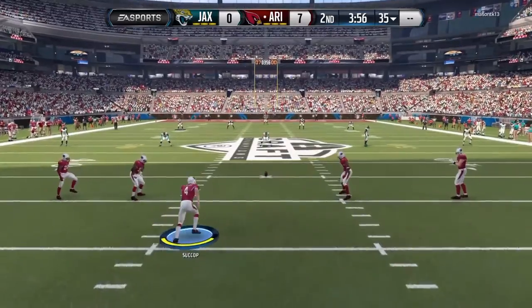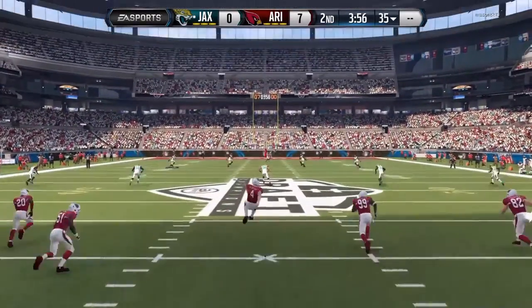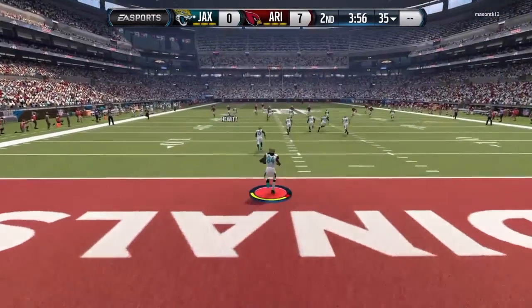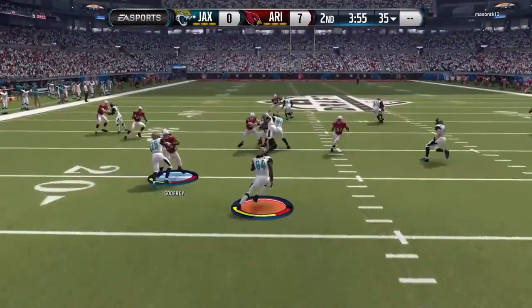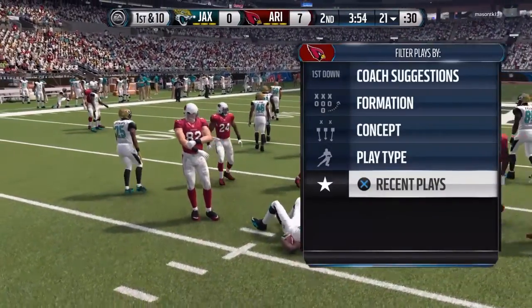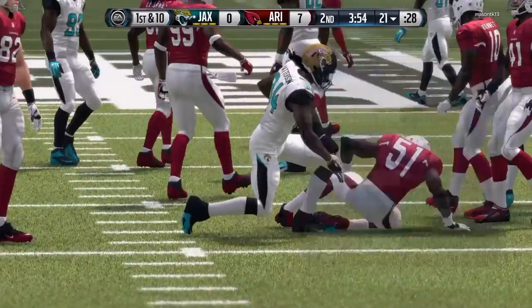Ryan Succop ready for the kickoff. Patterson's going to test the coverage this time. He's going to be tackled right around the 21-yard line. That return is good for about 27.